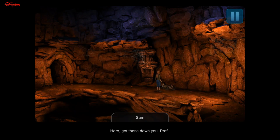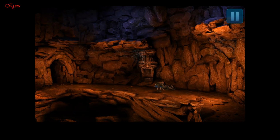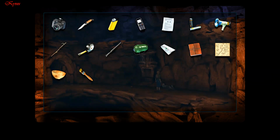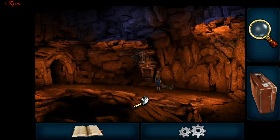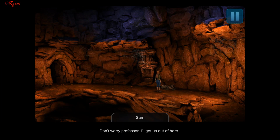Here, get these down, you, Prof. The blood off my clothes, and, broadly speaking, inside him. At least until I get him out of here. That will have to do until we get back to the mission. Don't worry, Professor. I'll get us out of here.